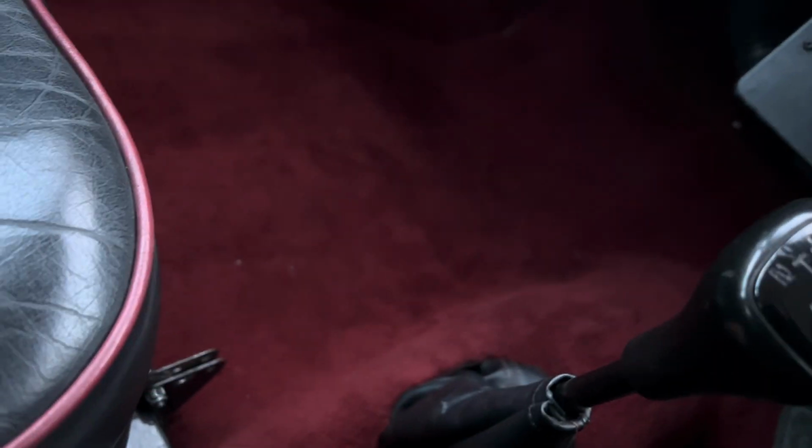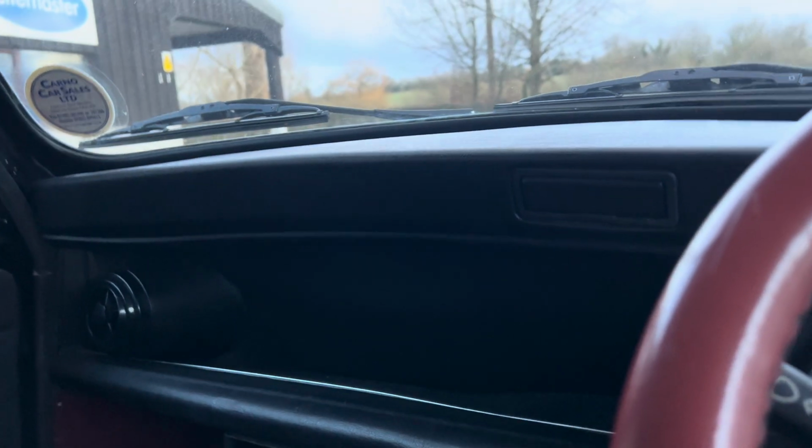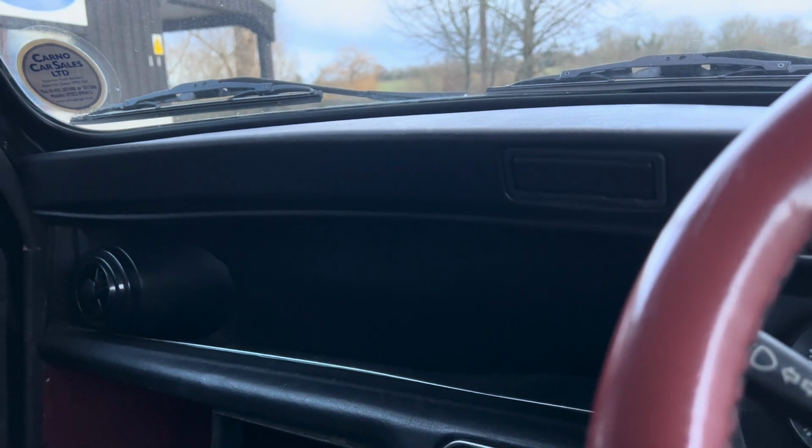No gaiter on the gear stick, but a good handle here. This is where we're plugging in our seat belts. Nice and basic floor carpets, door cards. The car hasn't been got at, as I would say, which has got lots of extras. It hasn't.